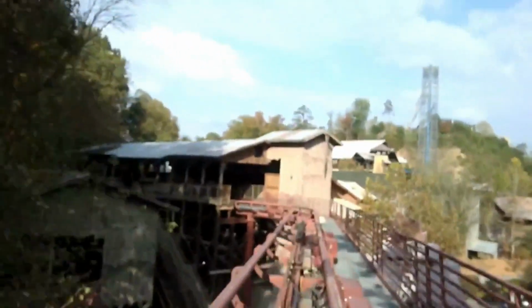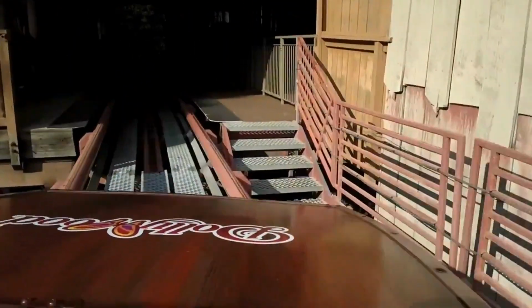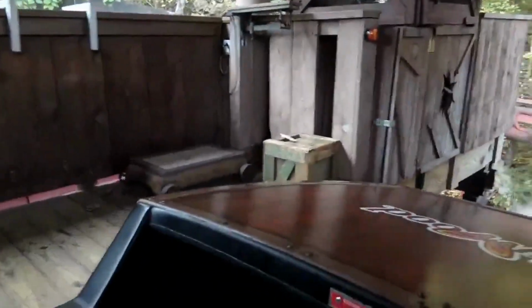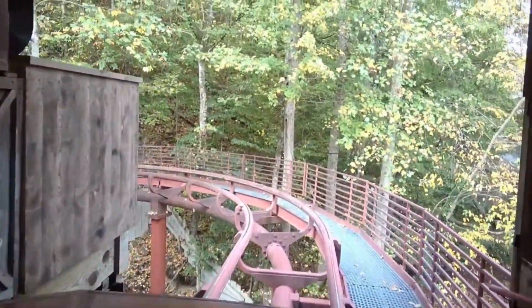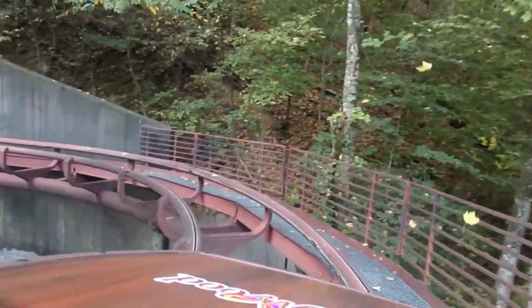So what do I think of this ride? I would give it like an 8 out of 10. It's great. I love the speed of it. I love the inversions just because they're really forceful. The turns are really forceful.